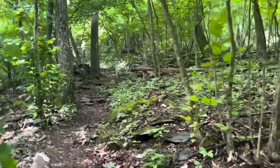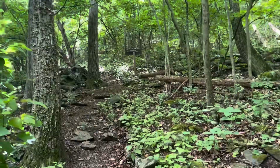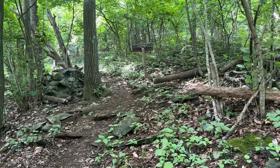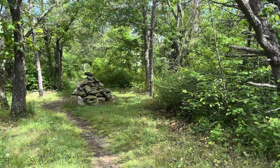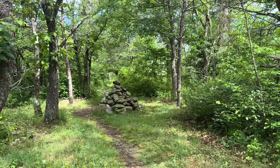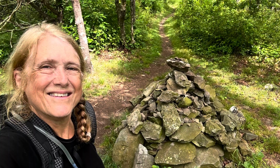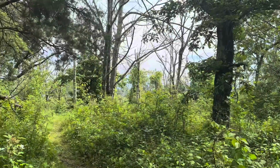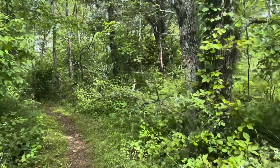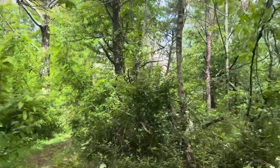There's a sign up here that says I'm near the Calf Mountain Shelter, 3/10 of a mile away, 2/10 of a mile to the spring. But I'm going to keep going. I've reached the top of Calf Mountain. There's a giant cairn here. With all the trees, there's not much of a view off this mountain, but it's a good feeling. This is my major climb for the day. I still have a couple of other smaller ones, but it's good to have it out of the way.